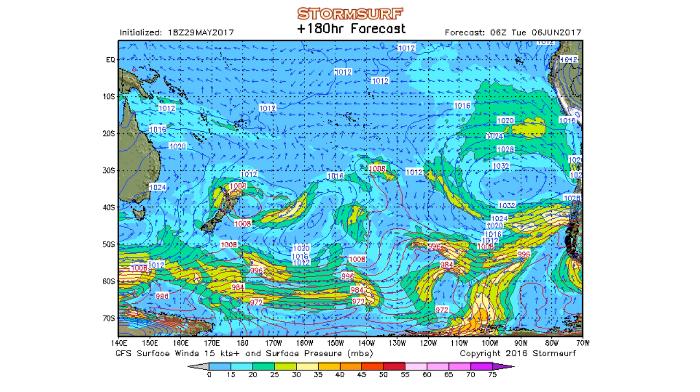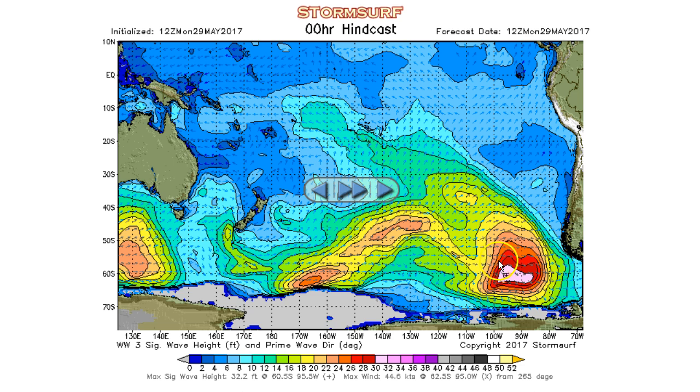Let's go take a look at the wave model charts. So here we go, significant wave heights. This guy we've pretty much written off.